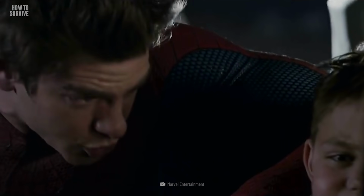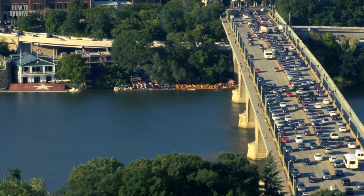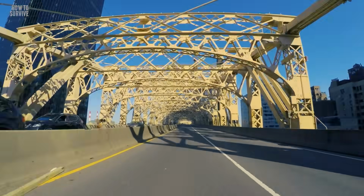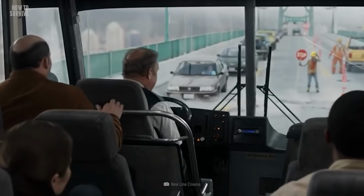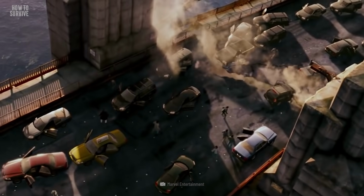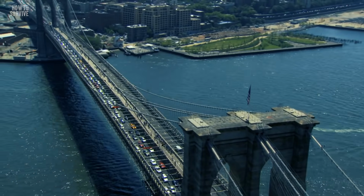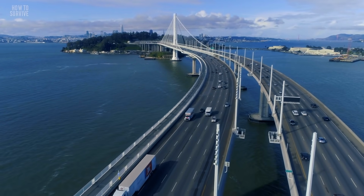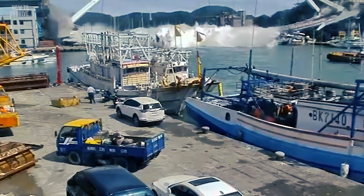1, 2, 3. Step 3. Look for cracks. One of the main reasons a bridge collapses is its wear and tear. Think of every car around you. Those tons and tons of steel could have weakened the bridge, and suddenly, at this very moment, it collapses. In the United States, vehicles take 178 million trips across these structurally deficient bridges every single day. Which one will be the final trip before it breaks?